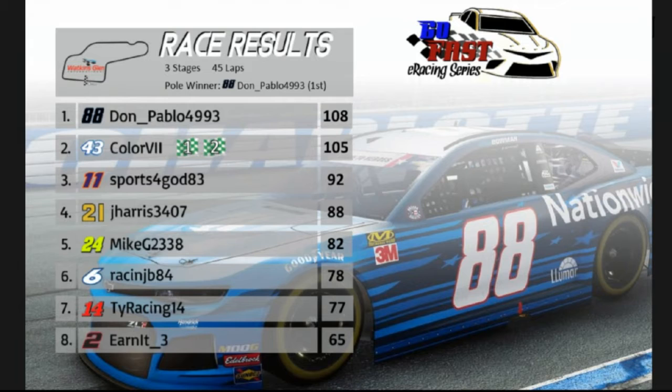As you take a look at the final finishing positions for the race, color 7 with those 2 stage wins almost nearly got the same amount of points as the winner. And you see J Harris 3407 was able to conserve those tires and finished 4th, and Mike G was able to round out the top 5.